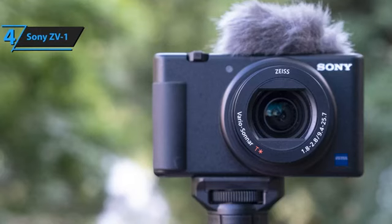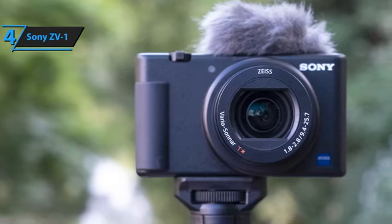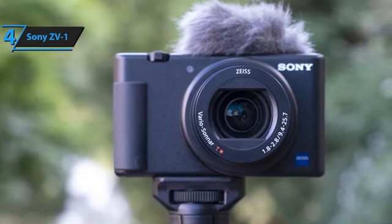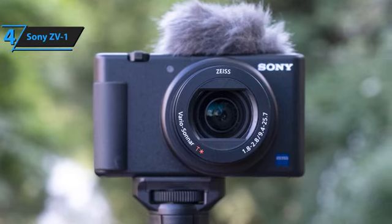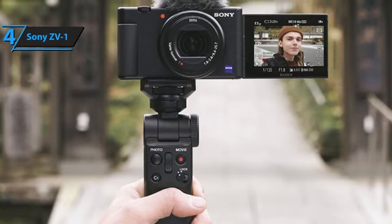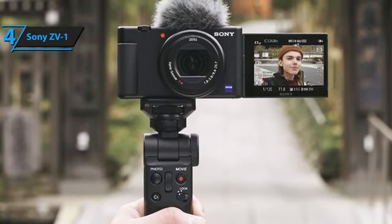The ZV-1 can shoot in 4K at up to 30p and Full HD at up to 120p. It also features a 24 to 70mm equivalent f1.8 to 2.8 lens. While designed with vloggers in mind, the ZV-1 doubles as a highly competent traditional compact camera. For hybrid shooters interested in capturing both video and stills without carrying multiple cameras, the ZV-1 is an excellent choice.